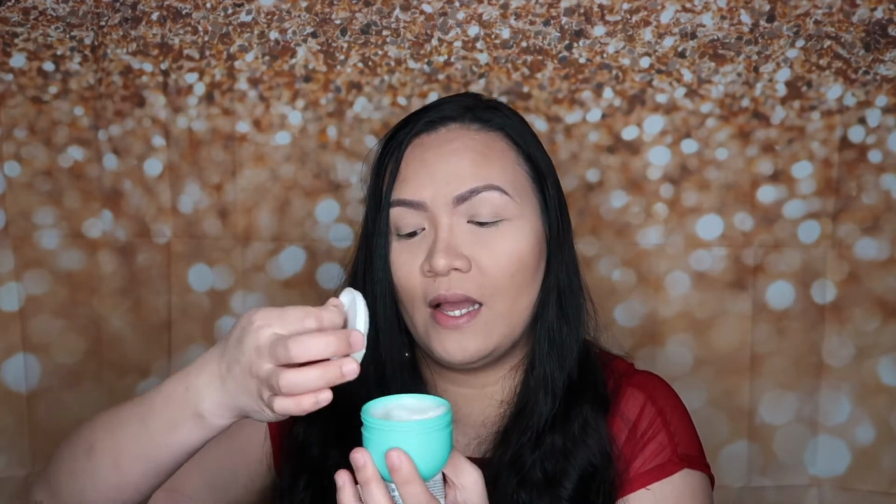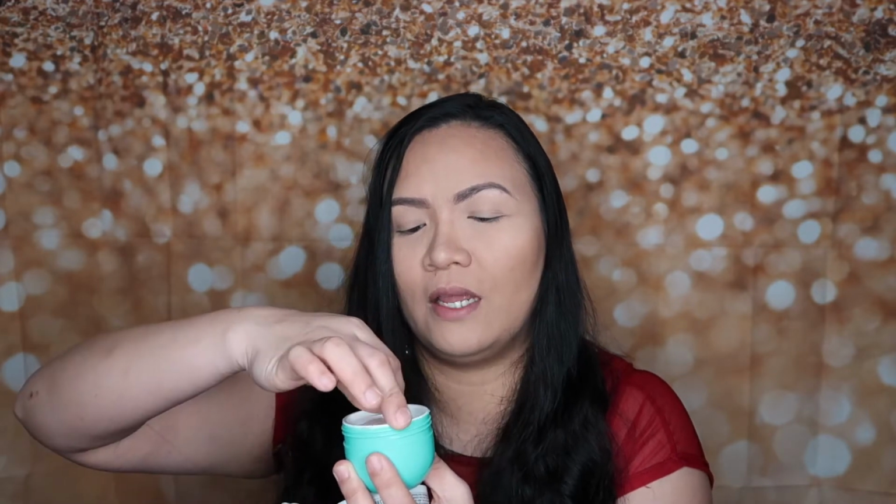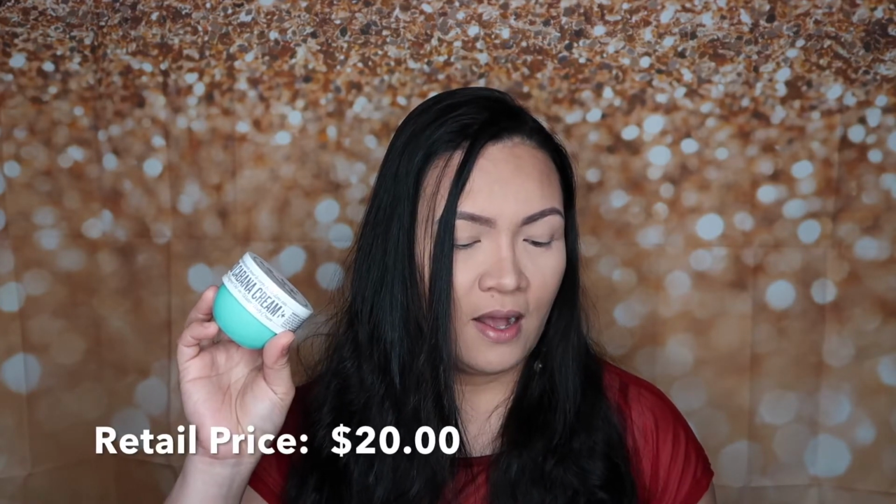I've tried one of the Bum Bum Creams from Sol de Janeiro, and that smells so good too. Oh, it smells so good. It smells like coconut and vanilla. Put that all over my hand. It smells good. It smells like cookies, like macaroons, because it's coconut. And this Cocoa Banana Cream, the full price is $20.